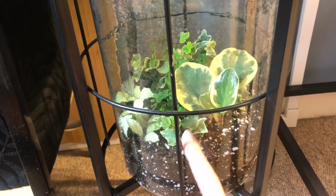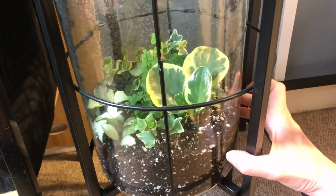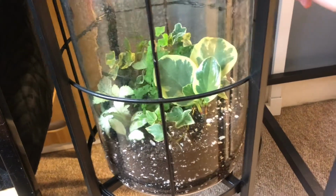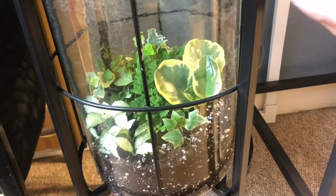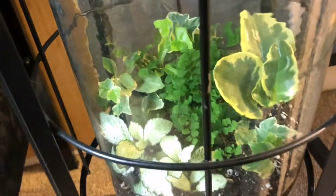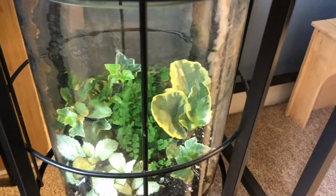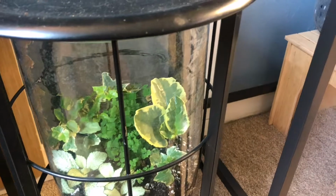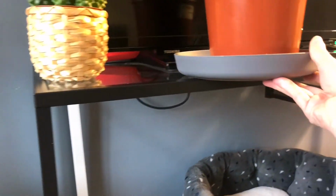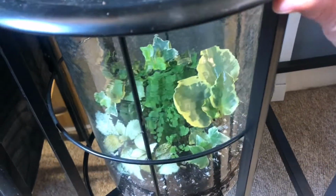Now unfortunately, my lovely begonia that I had at the front here did die. I just feel like it was quite different to the rest of the plants and just didn't enjoy it at all and wasn't liking the same sort of watering routine as the rest of them. However, everything else in here is absolutely thriving. It's doing really, really well. And if I just move that off there a second, I'll just lift the lid for you.